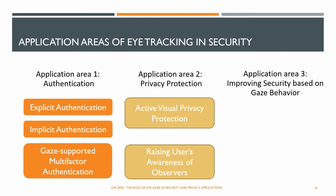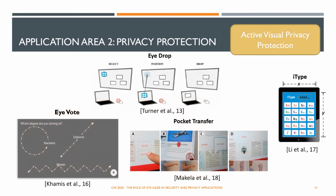So far we've been talking about authentication. The second application area is privacy protection using eye gaze. And the first subcategory there is active visual privacy protection. Eye tracking can be used to allow private interactions. So for example, in iDrop and also in Pocket Transfer, these systems allow people to transfer content or news articles, for example, from displays to personal devices.